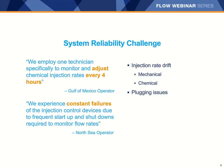Some of this equipment is also very, very maintenance intensive, especially at startup and shutdown. Another quote on the left-hand side there, a North Sea operator noted that the injection control devices experience constant failure due to frequent startups and shutdowns. If startups and shutdowns are handled just a little bit incorrectly, that can cause complete failure of that device.